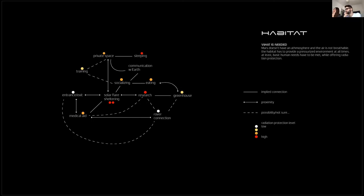This is a diagram for what we think is needed at the beginning, and you can see how the functions can relate to each other. This is also interesting because it can expand. You would have all of this in one unit at first, and then it could expand, so each function gets its own unit, or it can be a combination of 2 or 3.